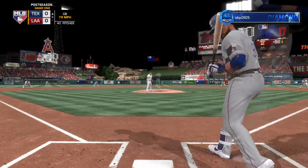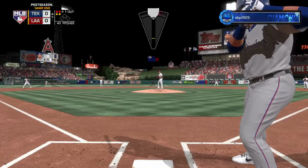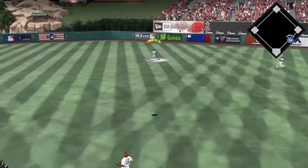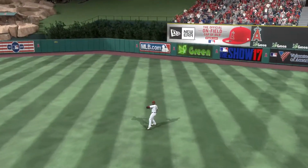Check swing, no swing, says the home plate umpire. Ball two. Into the windup. Here comes the 2-2 pitch. High in the air out to center field. Kane is under it. And he makes the catch for the second out.